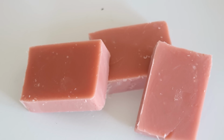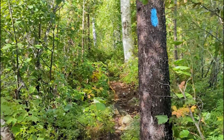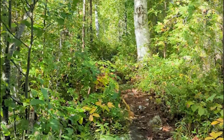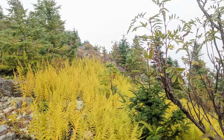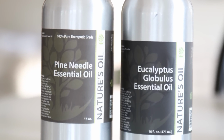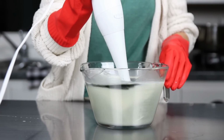The last soap I'm making here is just trying to replicate all of the pretty tones of green that we saw in Maine. You guys know how I love the color of green, but everything from the trees to some of the underbrush, ferns, just so beautiful. I chose to go with pine and eucalyptus essential oils for this soap, very fitting to the color of course, and it just smells really fresh and clean.